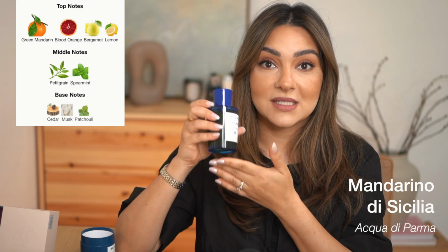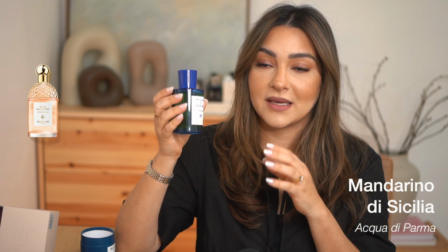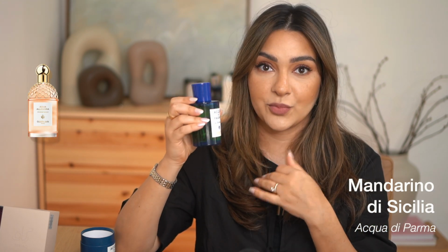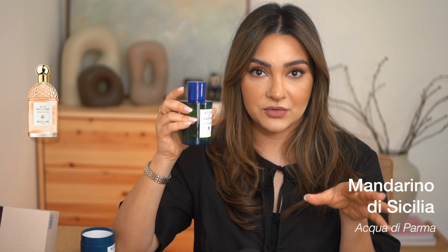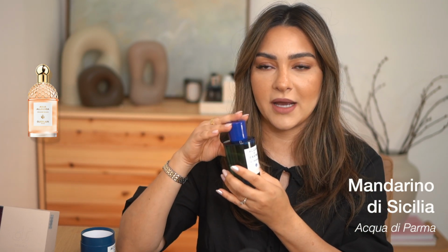But when it comes to the scent, it does remind me a lot of my beloved Orange Soleil by Guerlain, which is one of my favorite perfumes, also surrounding citrusy fruits and mint. So that's why I feel like these are quite comparable. But this one pulls more in a sour direction. The other one has a little bit of a vanilla sweet base.